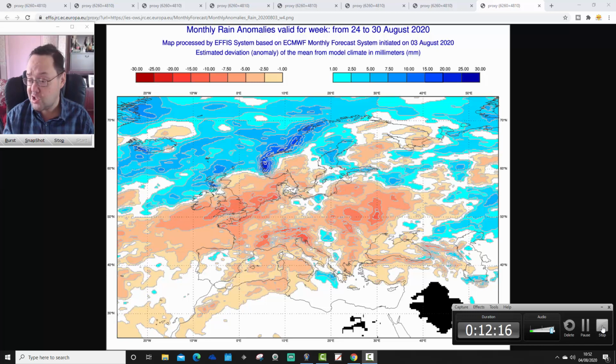We'll do it all over again next week. Just a snapshot of what these models are showing. They could all look very, very different next week.